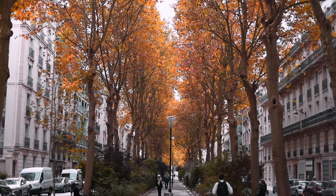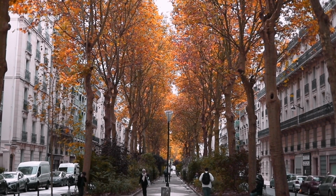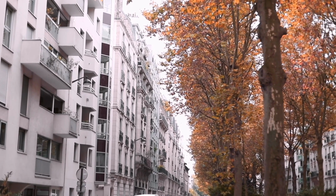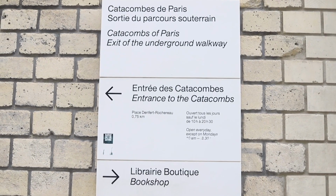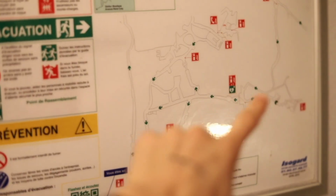Walking around a city as beautiful and historical as Paris, it may come as no surprise that there are over 200 miles of labyrinthian tunnels right beneath your feet. And believe it or not, you are actually able to go explore a part of these underground tunnels, and this section is called the Catacombs. So, of course, I decided to go visit.